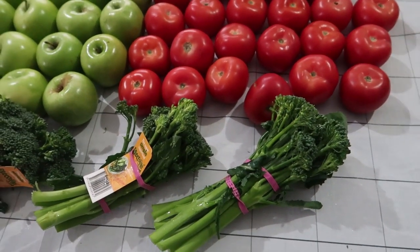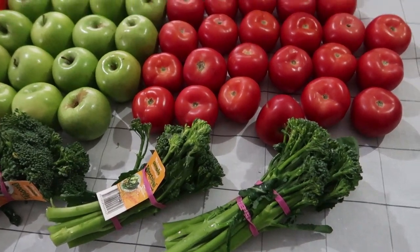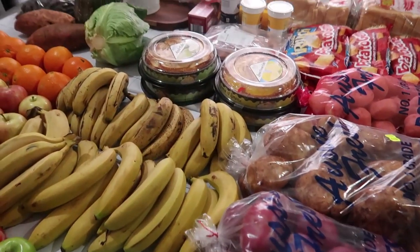G'day, well I made a quick stop at the fruit and veg shop this morning and this is what I bought.